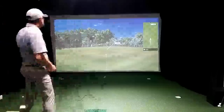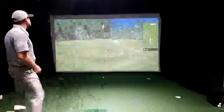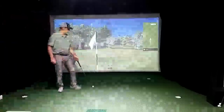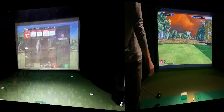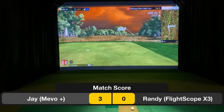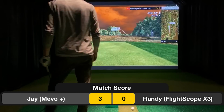The putt is away, hitting the center of the screen. Oh, and just misses to the right, but barely misses at all. A hell of a putt from 50. Wow. Just putting that close. I mean, great job. All right, so Jay goes up 3 through 12. On to hole number 13, a par 5.